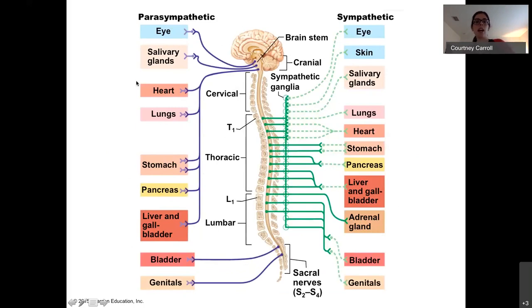And what you can see is that they have a lot of the same targets. So in your heart, for example, you're going to have nerves that are saying rest, rest and digest, relax in the parasympathetic division. And in the heart, you're also going to have those sympathetic nerves, things telling you to fight or flight, to get active and get ready. And so a lot of the targets are going to be the same, but what they're telling the organ to do is going to be the opposite. And so you want to think about what you would need your body to do to get ready for those two scenarios, either a fighting-flighting scenario or a resting-digesting scenario.